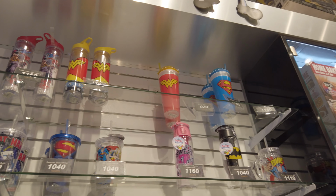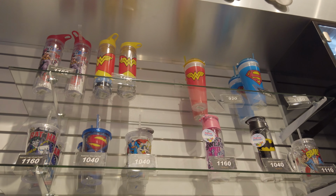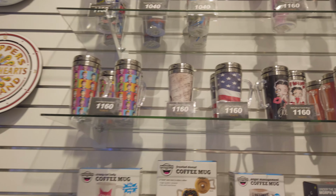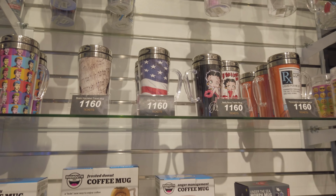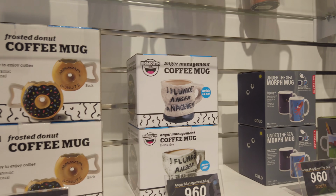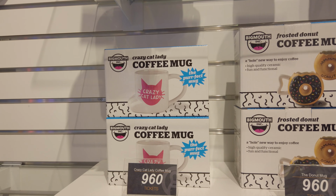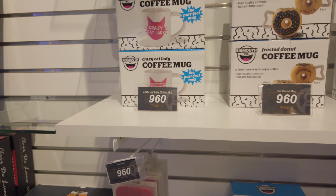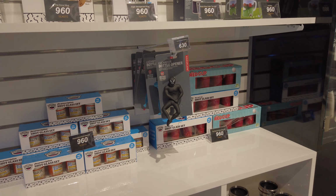And then we got the little housewares kind of section, lots of travel mugs for sure. Look at all this. I love me my cups, man. Oh, yeah. And lots of comic book branded stuff here. Some other things. We got some very patriotic mugs, some funny mugs, the anger management one. No, the kitty one. I'm surprised you don't have this yet. I know. It's only 960 tickets. Only. It's not bad.